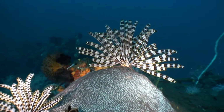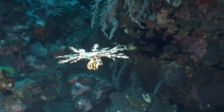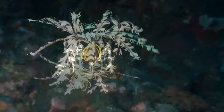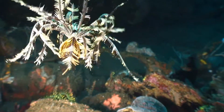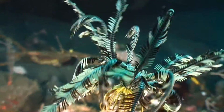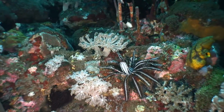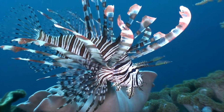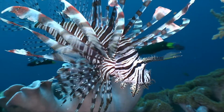Crinoids look like ferns. This feather star appears to float in the current, but no, it's out looking for food. Even though it doesn't have eyes, or even a face, it uses sensory nerves in its legs to find a suitable location. It does seem happy with its new home. It takes different skills to survive above the seafloor.